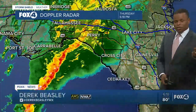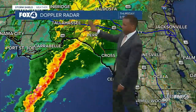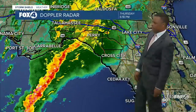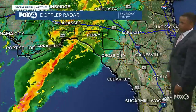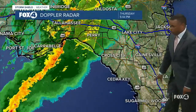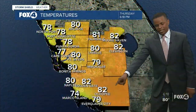Speaking of that line of storms, it is now entering portions of the Big Bend region and into the eastern parts of the Panhandle. And you can see the strong storms now leaving Leon County and Tallahassee and heading down Interstate 10 towards Lake City. It's going to be heading over towards Jacksonville here in the next few hours, and areas down towards Gainesville and Ocala and even farther south. And the storms are building even farther south down to the Gulf, and it's those southern storms that are going to be moving into southwest Florida here later on tonight.